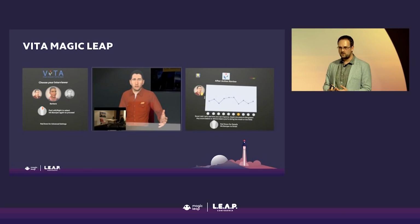You can choose the dispositions, so you can start off easy and practice with higher difficulty levels. Then you can talk to these characters, and now with Magic Leap, you can talk to these characters in a real room. That's a big change, because what you want is to practice these kinds of interviews as if you are at a job interview.